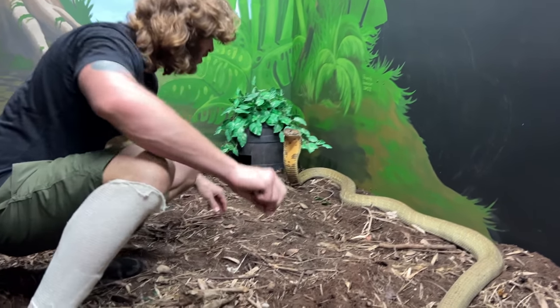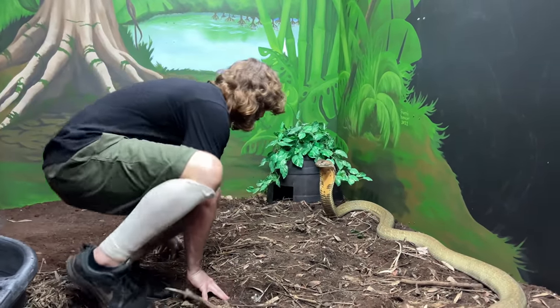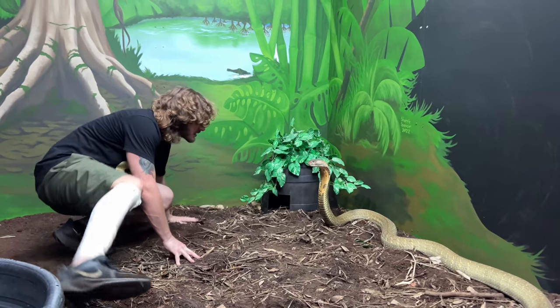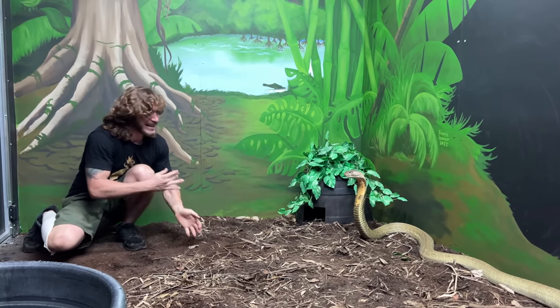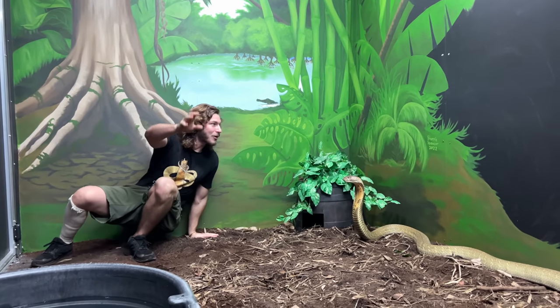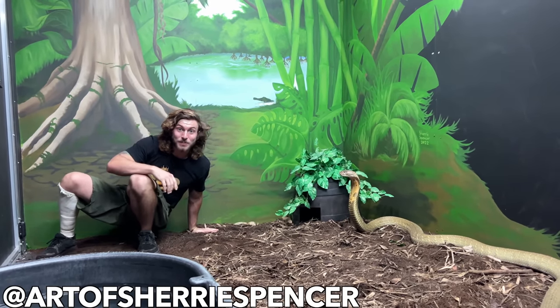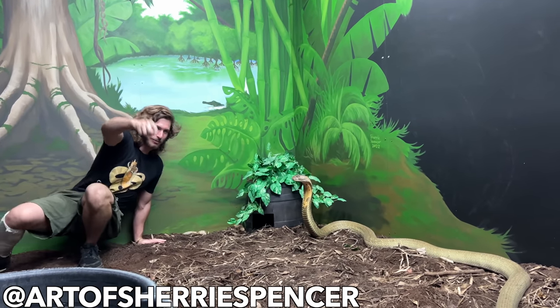This is what everyone's wanted to know. How is he gonna act in his new enclosure? How is he gonna be acting with me inside a larger exhibit? But look at this. He's getting a little defensive. He's guarding his area. Look at this, with this beautiful background. Big shout out to Sherry Spencer. She's the one who did this big mural. Fantastic artist, check her out right below.